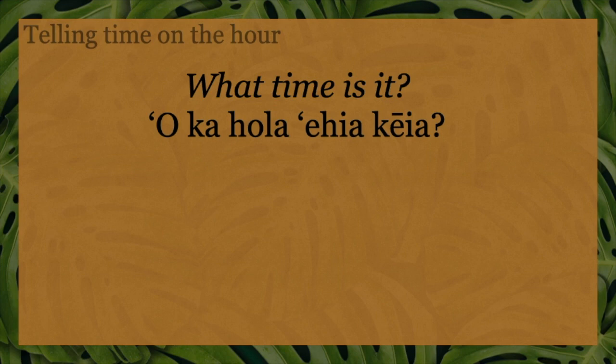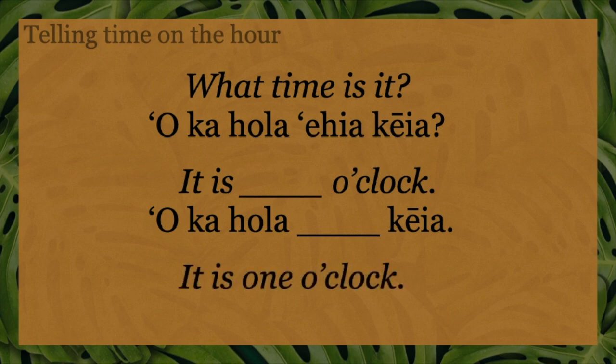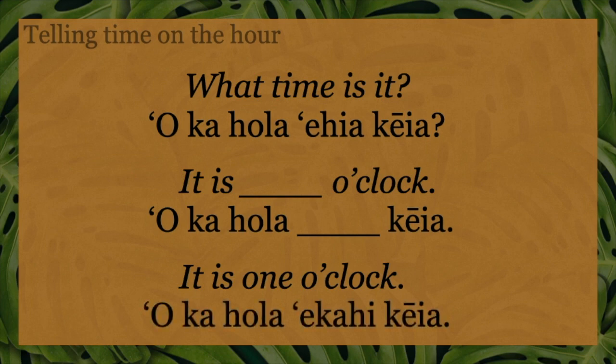And to answer, it is blank o'clock, will have a very similar structure. O ka hola blank keia. So we'll just replace ehia with whatever number o'clock it is. For example, it is 1 o'clock. O ka hola ekahi keia.